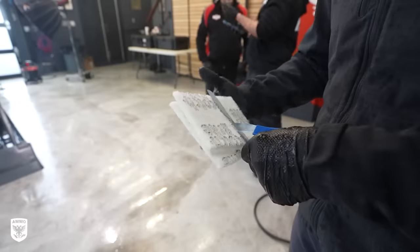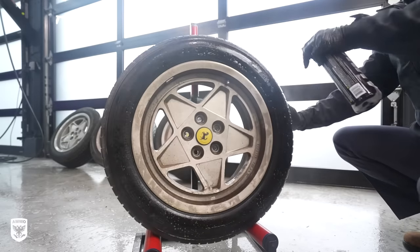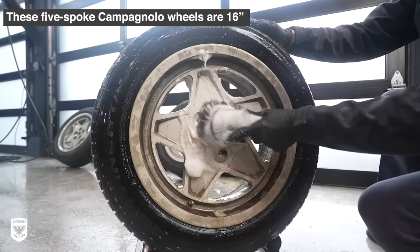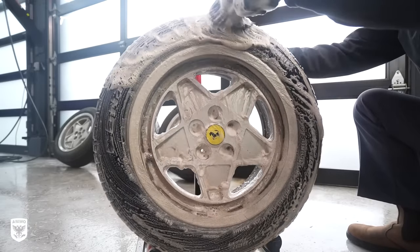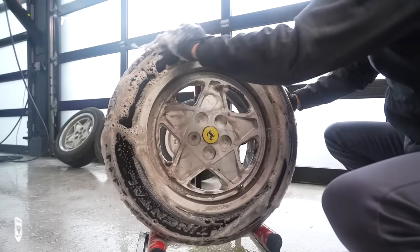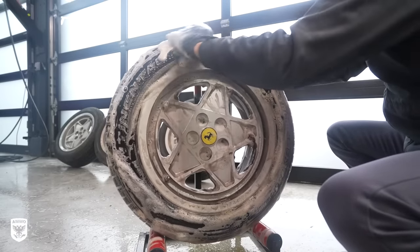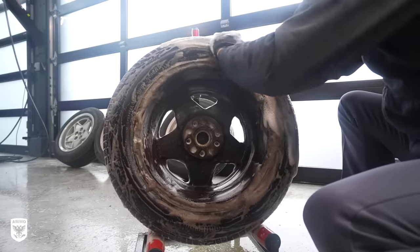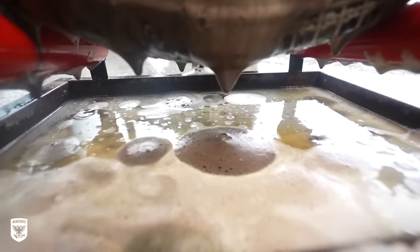To do this, he cut up some Scotch-Brite scrubbers into small strips based on how roached out these wheels actually were. Now, if you've never seen Kevin clean really dirty wheels, it's quite a sight. First, he focuses on the rubber, and I'm not just saying the sidewalls. I mean, everything gets covered in Plum wheel and tire cleaner and scrubbed vigorously. It's completely insane. He even does the treads.